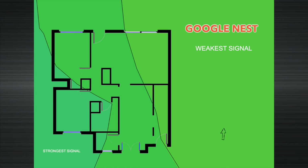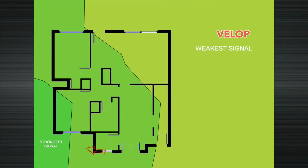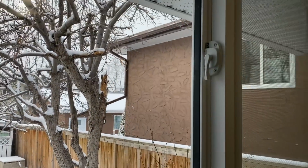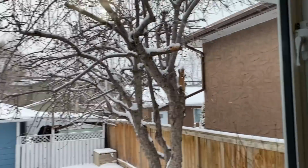The weakest signal on the Google heat map is still better than the strongest signals provided by the Vello as well as the Orbi. Now, as a side note for the heat map, I realized that my neighbors actually get the best coverage. Not my house, my neighbors do. So what does this tell us?